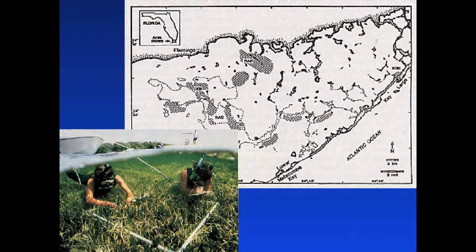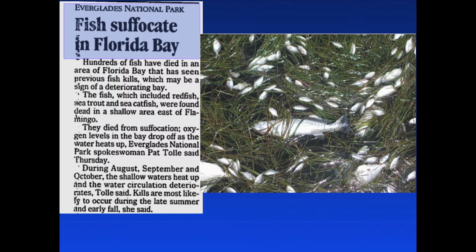Jay Zeman and his colleagues documented this, is that all the crosshatch areas in Florida Bay are places that were denuded of seagrass. Basically, seagrass just died and decomposed. And this caused some major problems. We ended up with low dissolved oxygen. So from another article about that time, we had these massive fish kills in the western part of Florida Bay.